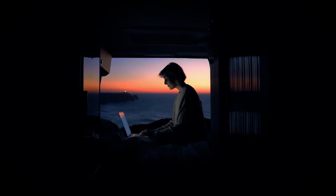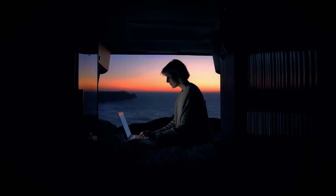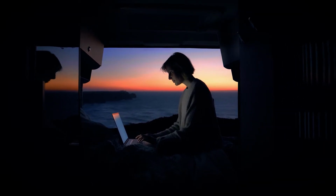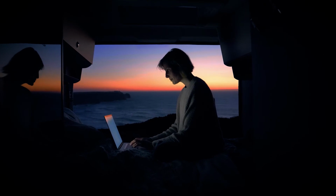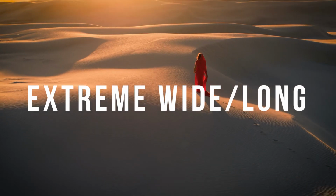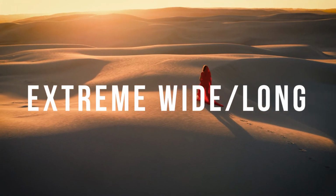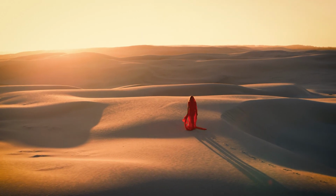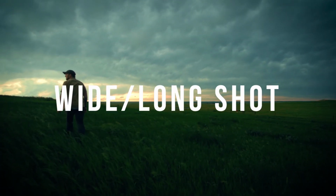Now let's take a look at some of the shots that you might hear talked about on a film set. I've covered basic film shots and what they are called in a previous video, but here's a quick rundown of the most common. The extreme wide shot, shots that usually show the world in which the film takes place. The characters are usually very tiny in an extreme wide shot. The wide shot or long shot.